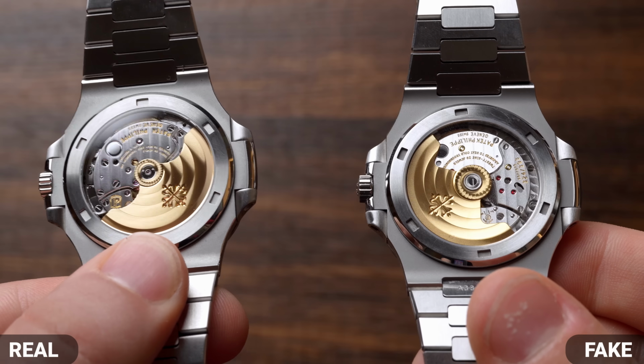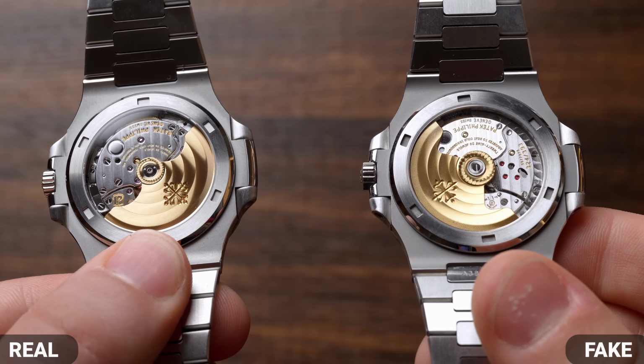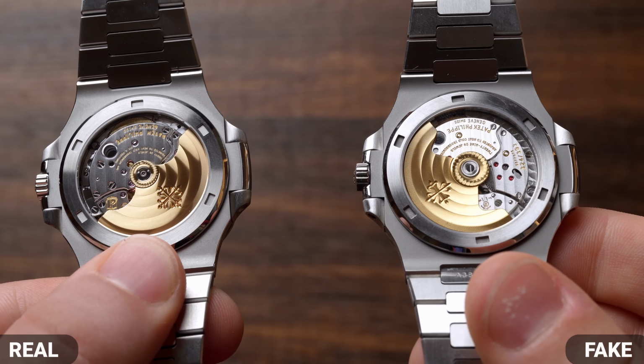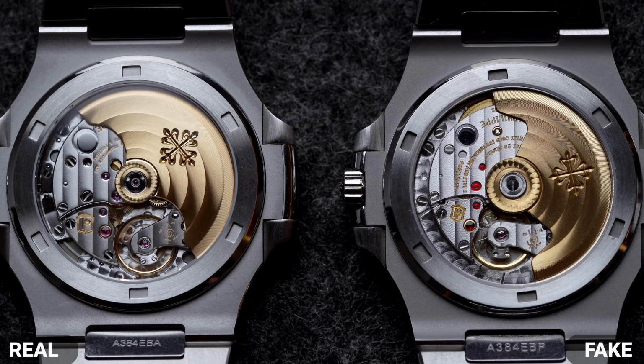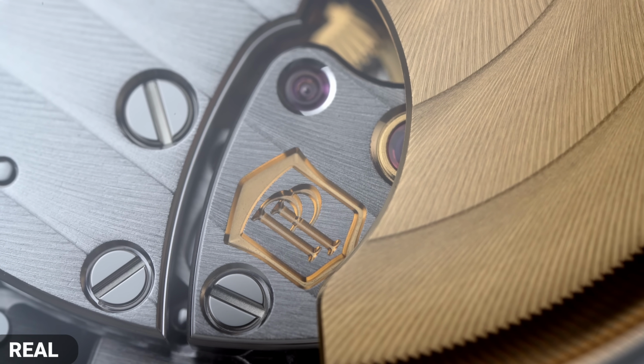So the last distinctive mark is also the most noticeable, and lucky for us, the Nautilus has a see-through case back, so everyone can look straight into the movement. And that's where we can see two things. So first, you can see that the forgers really tried their best to replicate every tiny detail of the movement.